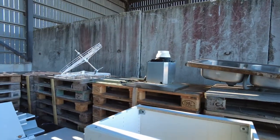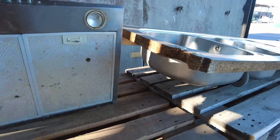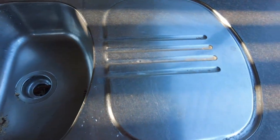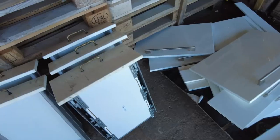Yeah, I think I can use this. Doors. I mean, this looks... there is a kitchen fan. And a sink. I mean, this is pretty nice. I like the sink. I'll take a look around here.